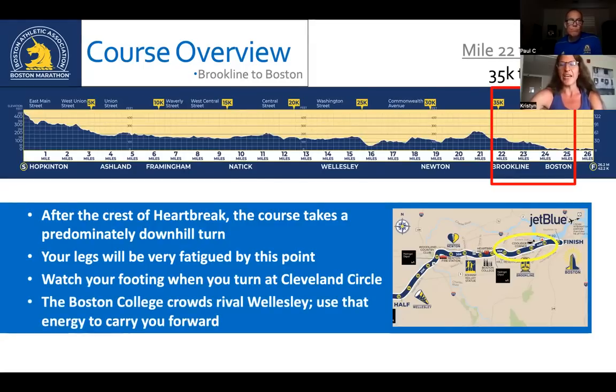In my opinion, they top Wellesley for a couple of reasons. One is that you will reach them later in the day and they have been drinking for several more hours, and so they're really excited by that point. The crowd is a little more packed because it is later in the race. And this is a section where if you have spectators, they can get to you on the T. So it's a really easy spot for your people to come and watch you and cheer you.